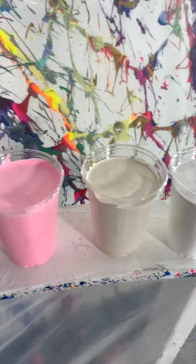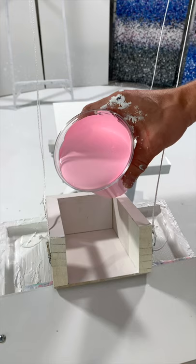Color therapy palette number one: white, ivory, baby pink, and neutral gray.